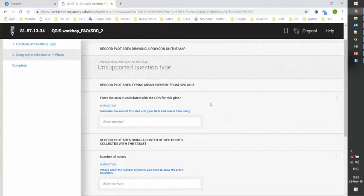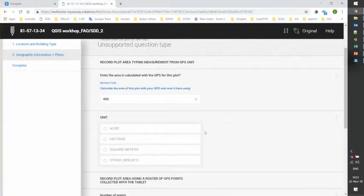So here the question is, please enter the area calculated with the GPS for this point. In this case we are using GPS plus CAPI, so we are collecting the area with the calculate area function of the GPS, and we just type the area on that question. It's 450 square meters. And then 450 what? And then we select acre, hectare, square meters, others.